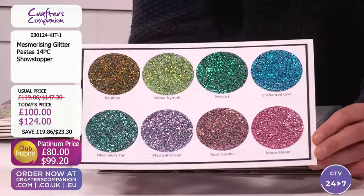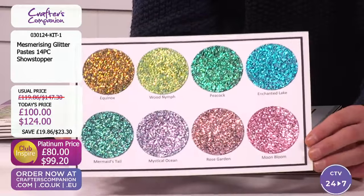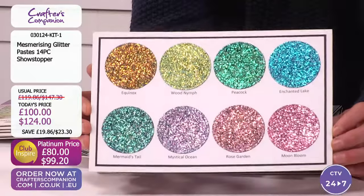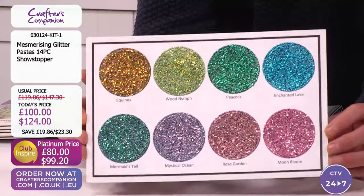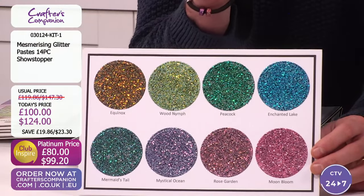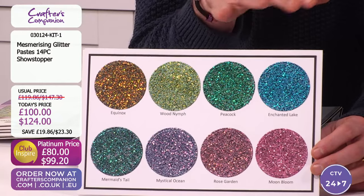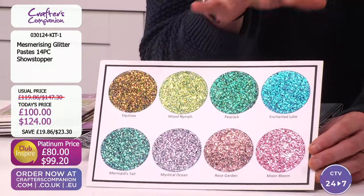And the other brilliant thing about this, as well as getting all of those different colours in the individual pots of glitters, is that if you go back and watch the launch show with Leanne from Wednesday, you'll see her using multiples of these and creating ombres across these as well. So you can mix and match the colours to create even more different colours.